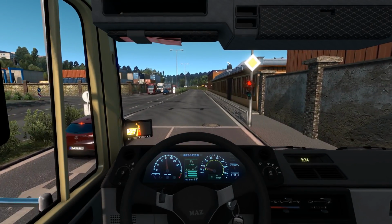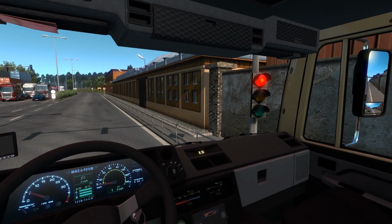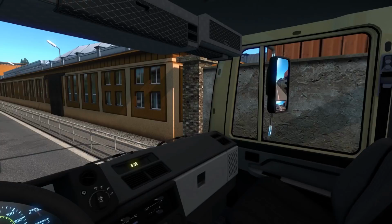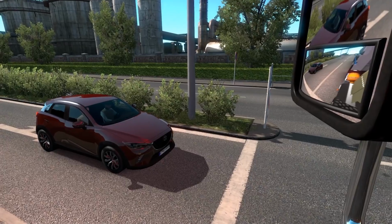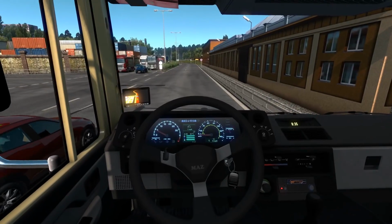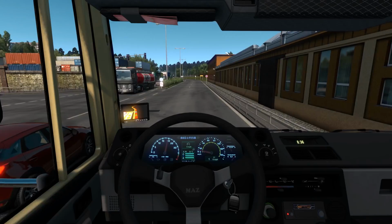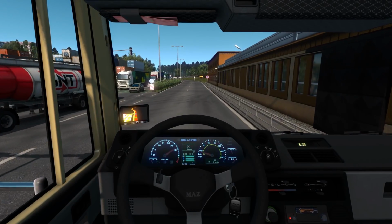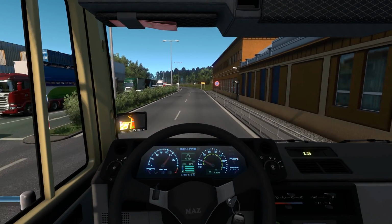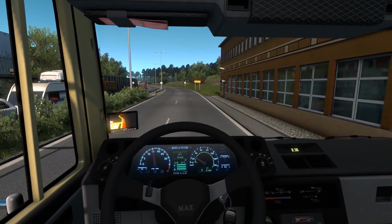Just trying to keep the momentum going because it's super hard to gain it in this. I think we only got up to about 20 miles an hour. Right, come on, change. Oh, I actually can't see the lights now, it was a mistake. I'm having to look at the reflections. Come on, let's get going. That's 5 miles an hour. 10 miles an hour. 15, into third. This is crazy.